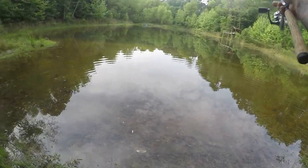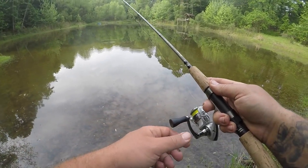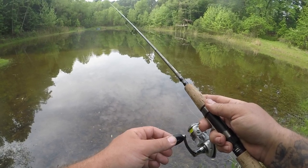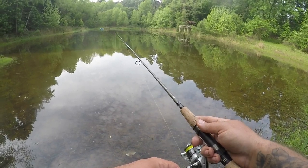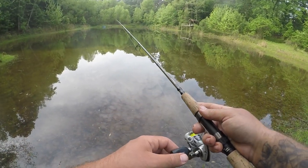All right, well, that about does it for our trip to the pond here today. Springtime weather is definitely upon us, and these fish are hungry. They're hitting these live worms very well. And I think this is going to be a great spring for fishing.